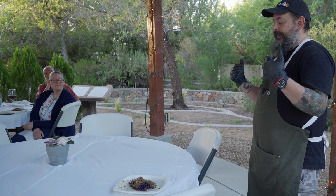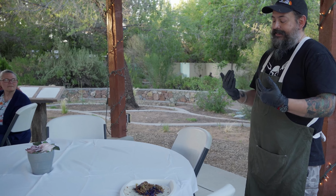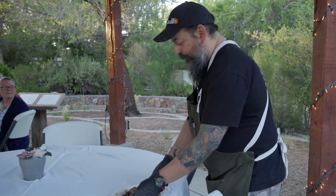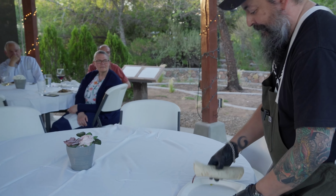And so that was another Chinese influence on Mexican cuisine that kind of gets glossed over. And looking at this, it's really simple to see how the burrito was born.